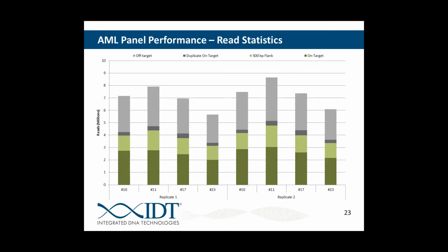So we ran this on a MiSeq run, and to give you an idea of the amount of reads that you'll get from this type of run, you're going to get somewhere around 3 million to about 4 million reads that are either unique on target and that also fall within the 500 base pair flanking region. And if you're interested only in the unique on target, you're going to get 2 million plus reads as unique on target. So it's a large percentage of your reads, especially when you think that you're subsetting the genome, starting from a large genome containing all the material, and you're taking only a subset of that. So you get a lot of depth, and you have the ability to multiplex quite a bit.